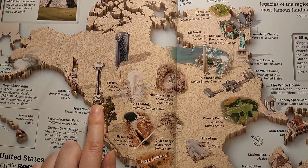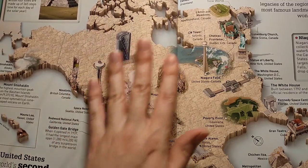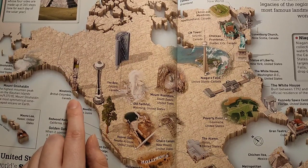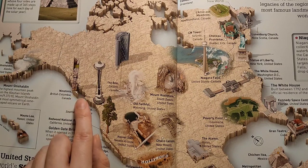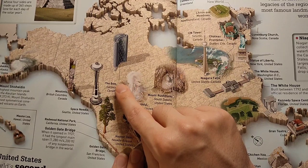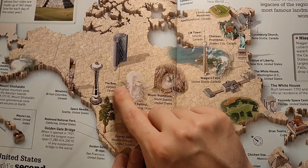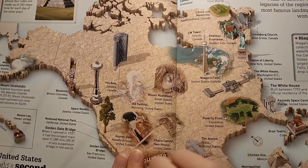That's not to scale, incidentally. And then in British Columbia, Canada, the Ninstints. We can also see the Bow. I want to say Bow, not Bow. The Bow in Calgary, Canada. Just here. Just north of the border with the United States.